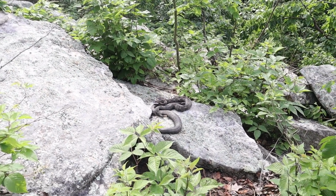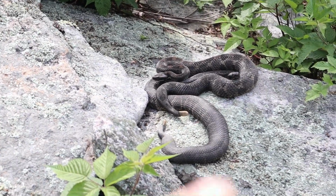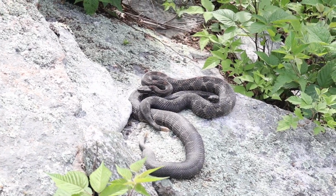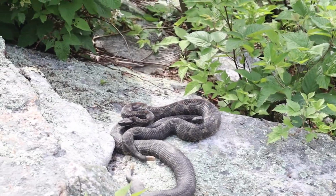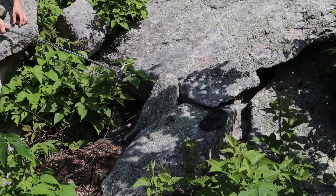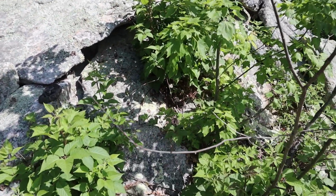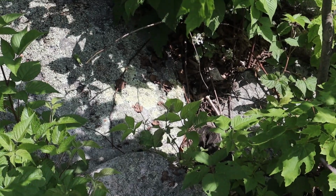Two nice looking females here, guys. Look how fat her tail is. I'm wondering if she's not gravid. Right here, this tail closest. Nice big fat tail on her. That other snake is right there. You can just see its body.